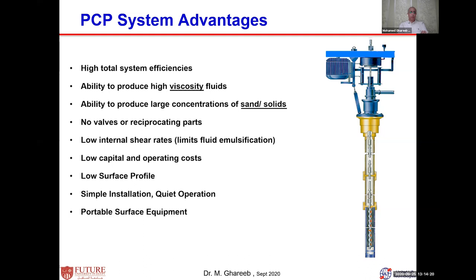For sure, the profile of surface equipment may be bigger than something like gas lift. But however, it's very low profile: just some wellhead connection, some motors, gear reducer, sometimes it can be hydraulic, no motor, and so on. It's very simple to install, either downhole or surface. Downhole, only two pieces of the pump. It's portable. I can move all that service equipment from one well to the other, and so on.